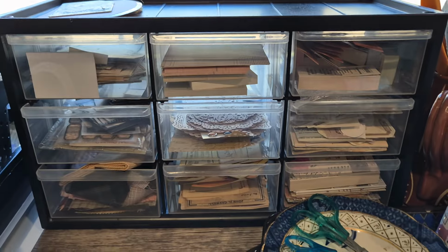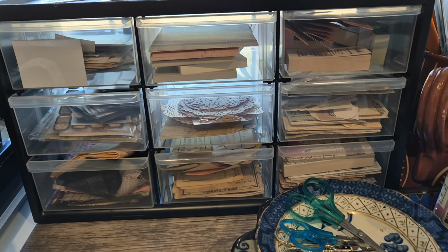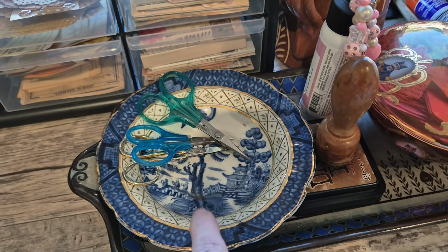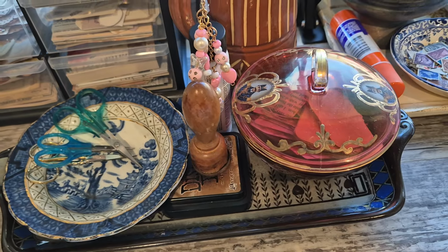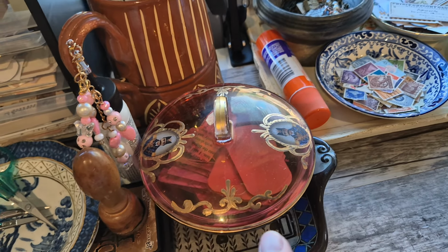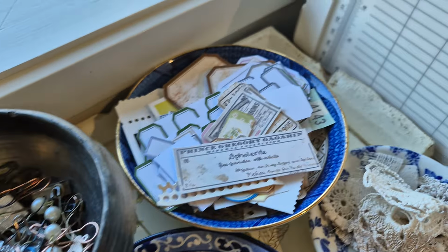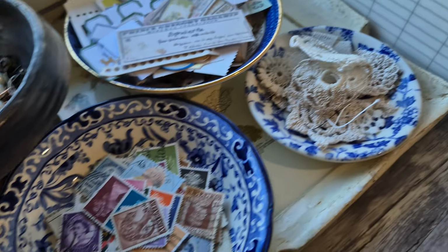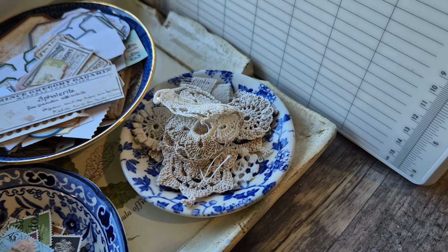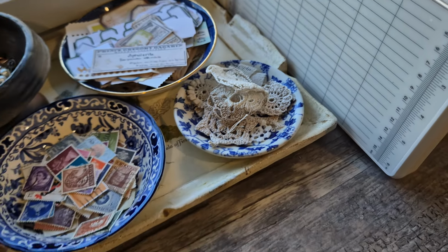So, yep, I've got bits and bobs in there. Makes no rhyme or reason. Haven't labelled them. Didn't think I really needed to. But we've got my scissors. I used to collect blue willow, so that's why I've got a lot of blue stuff, and I love blue. We've got little tags in there that I can add to bulb pins. We've got bulb pins in there and labels and stamps, and that's going to be for my little bits and pieces, like little doilies or little bits of scraps sort of thing.